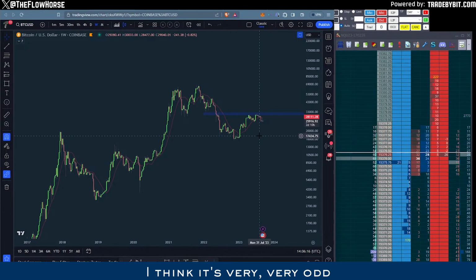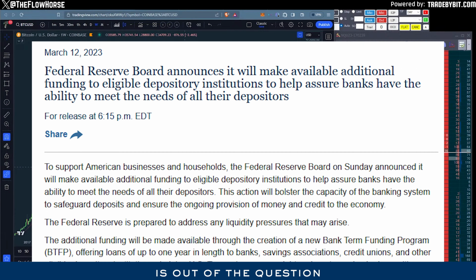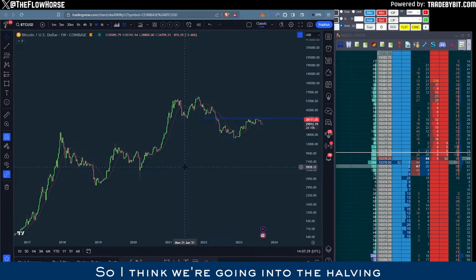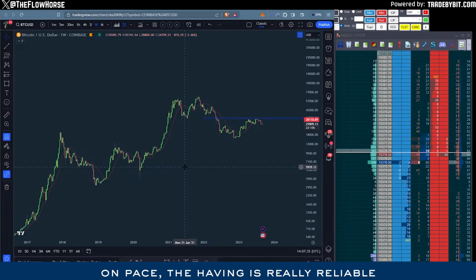I think it's very odd when people say that things are out of the question after watching this market for more than a year. You could watch this market for just 6 months and begin to realize that really nothing is out of the question. I know there's been hidden stealth QE with the banking crisis, but either way, I think we're going into the halving from a time standpoint, and with prior cycle highs and lows, I think we're kind of on pace.